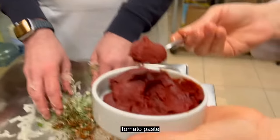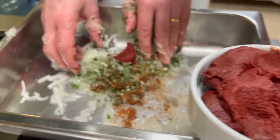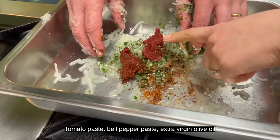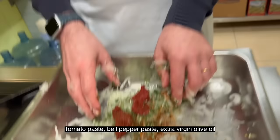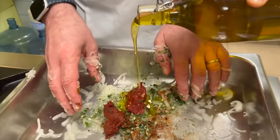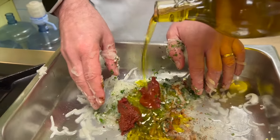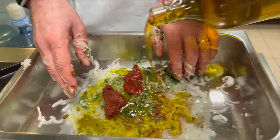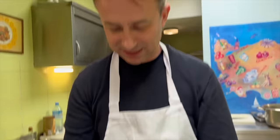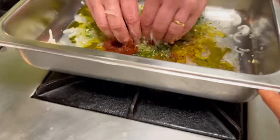Tomato paste. I love tomato paste. Red bell pepper. Extra virgin olive oil. Not too much, very little oil. Very little. Now you mix it well. Mix, please. The paste needs to be mixed in.